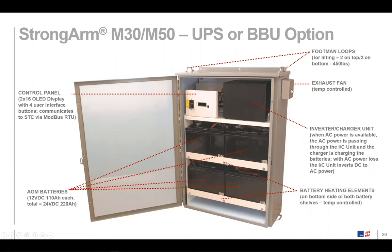And then we have a blower up here, an exhaust fan, and we have two thermostats. So when it drops down to the lower 30s and 40s, we turn on the heating elements. And if it gets to 90 and 100, we turn on the blower. So we're trying to maintain the environment because the hard thing on batteries is extreme hot and cold, right? So that's the UPS, Universal Power Supply, or battery backup option for the StrongArm M30, M50.